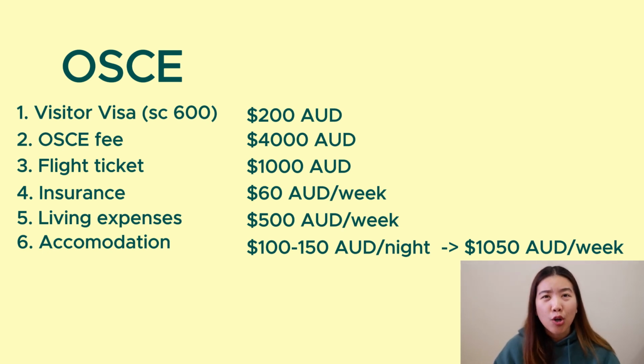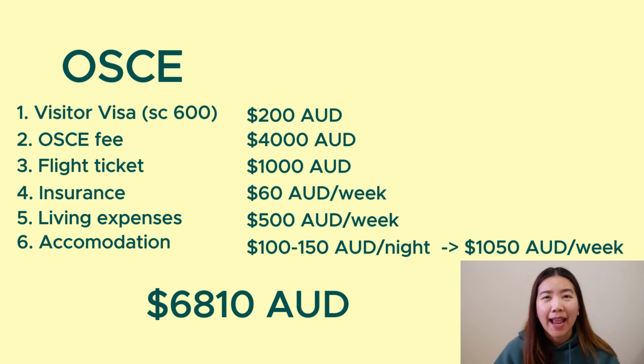So in total, it can cost 6,810 Australian dollars. Then, once you finish your MCQ and your OSCE exam, you will be waiting for the result, because the OSCE exam might take around 2 months for the result to get back to you. During that period of time, as I said before, if you feel like you can get yourself back, not too stressed anymore, you can apply for the English exam while you are waiting. And once you get the result, you might be good to go for the registration.